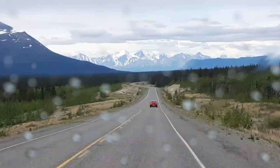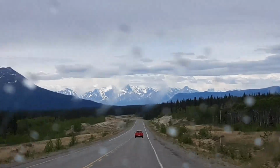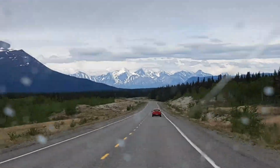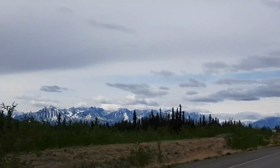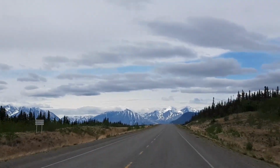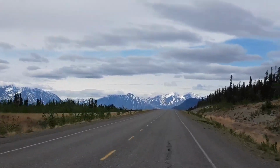We're headed into Haines Junction. The road's a little rough and it's sprinkling a little bit, but the mountains are snow-capped and beautiful. This is a little more of a close-up, following going into Haines. I don't think the cell phone video does it justice.